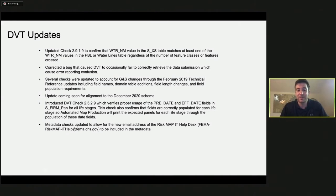The new RiskMAP IT help desk email address is now allowable in the metadata. I also wanted to have that here just to bring up the point that any issues, questions, or feedback that you might have as you interact with AMP, submitting a ticket to the IT help team is always a great way of getting feedback on that. If it's something they can't get to immediately, it usually gets escalated to myself or one of the other SMEs on our team. So that IT help desk email is a great resource for providing feedback and getting any specific technical questions answered.